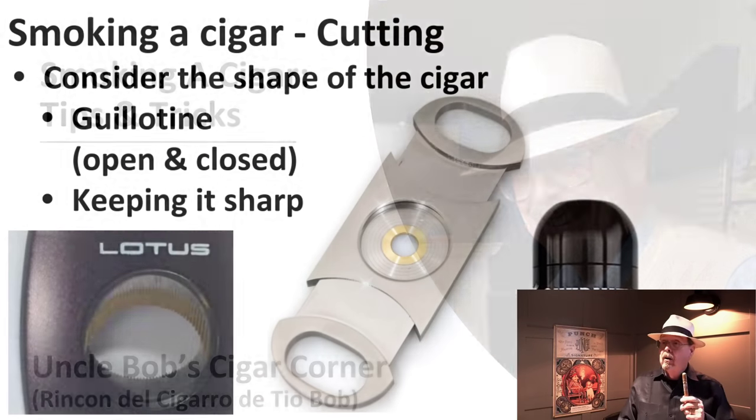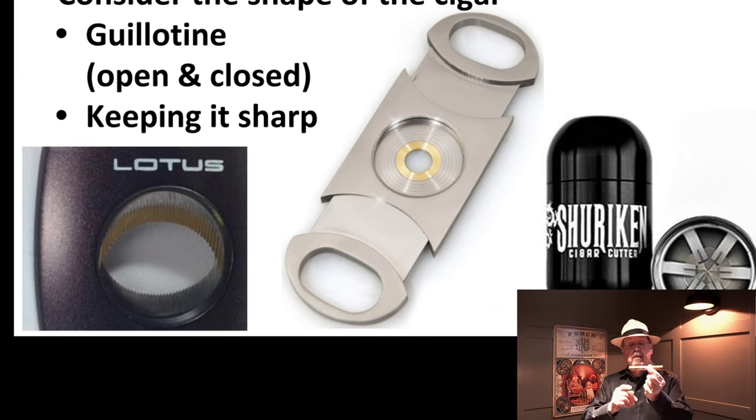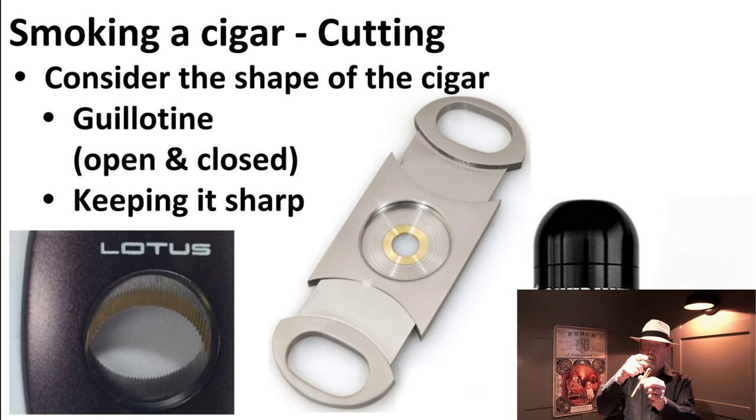But I'm going to try and move on here and get this cigar lit, but I can't light it till I cut it. So I'm going to try and show you. There's a lot of different ways you can cut your cigar, but all of them come at the closed end. When you see a cigar, this is the foot, which on this one is closed, and this is the cap.